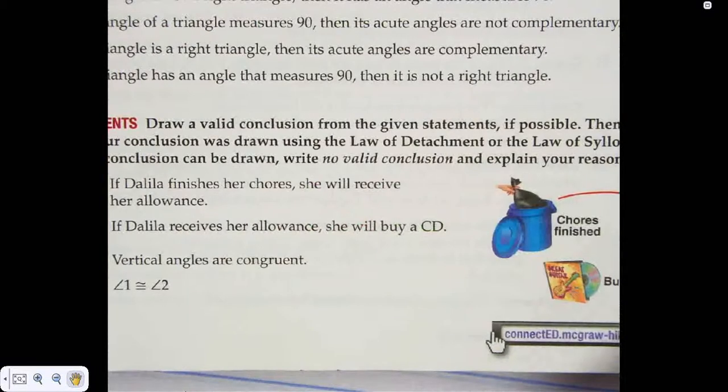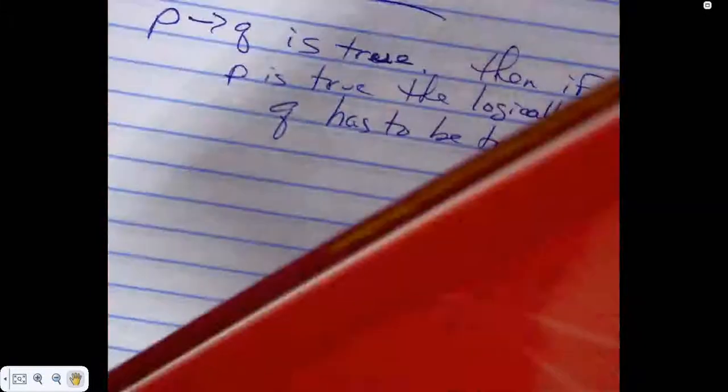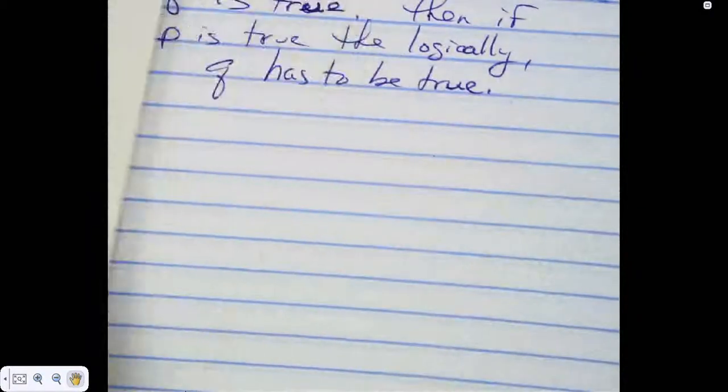Now, what you're going to find, everybody get your little red books out. Let's do some examples. This is kind of the calm before the storm. You get a really easy section right before we get into proofs. Great. Because everybody loves proofs.